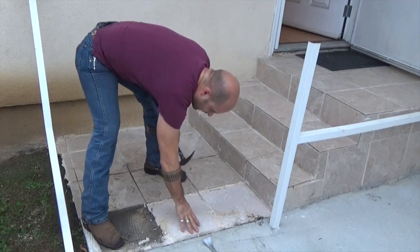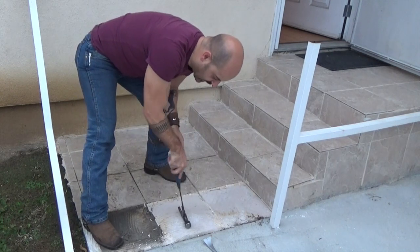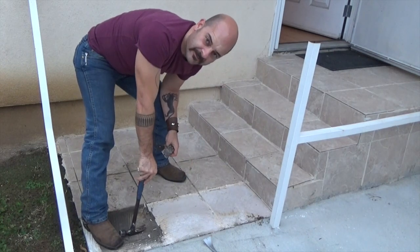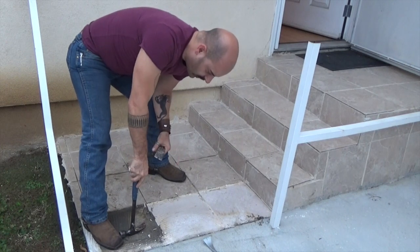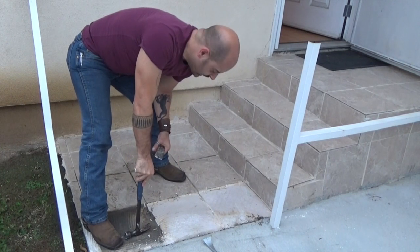Eventually, I'm going to grind this down, and I'll just leave it bare concrete. Maybe I'll stain it. That'll be a lot safer. The concrete is porous, so it'll absorb the water just like the driveway does. All right.